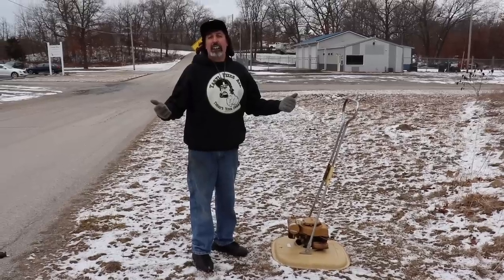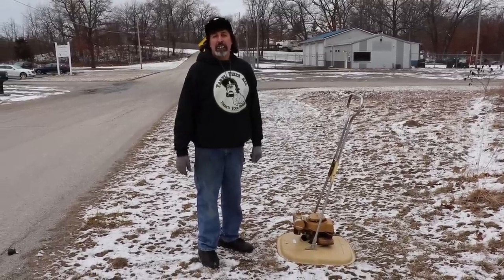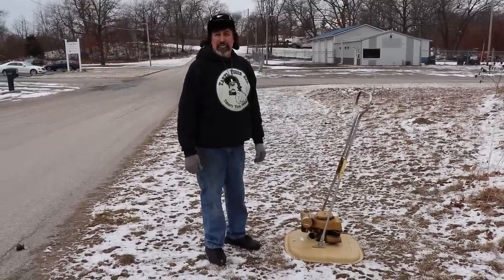Now I got it running at about 3,700 RPM, and I fixed the kill switch. And here comes the car.